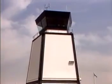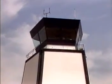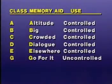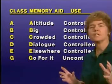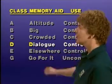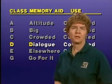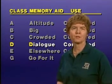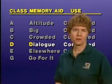Now, as we're working our way up through the airspace classes, let's take a closer look at the first one where we have to talk with a controller, Class D airspace. When you see Class D airspace, think dialogue. Where there's Class D airspace, that means there's a control tower on the field, and you must establish two-way communications with them before you enter their airspace.